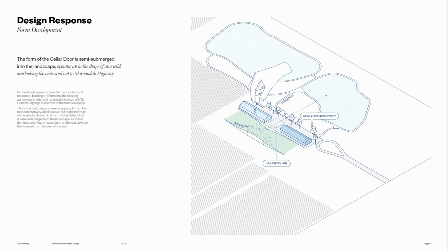One of the important aspects of this project when we started working on it was how we could be quite sympathetic to the landscape. In thinking about it, we were trying not to create a building. We wanted something almost to be invisible. So lifting up the landscape and almost hiding the cellar door was an approach that we thought was quite suitable and appropriate for the site.